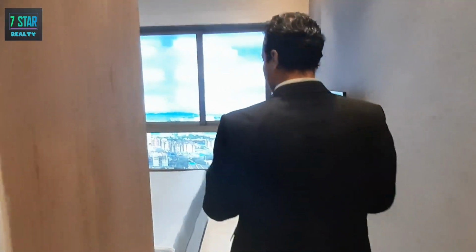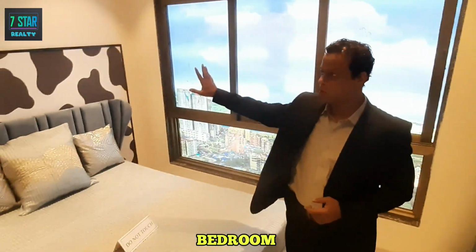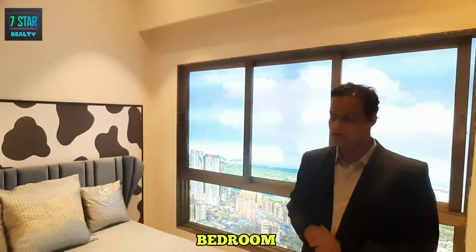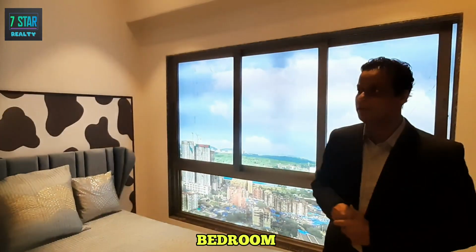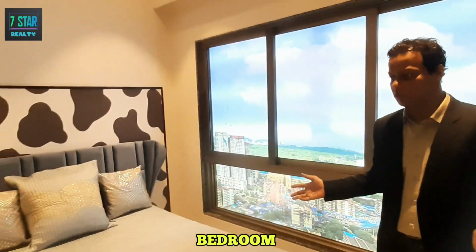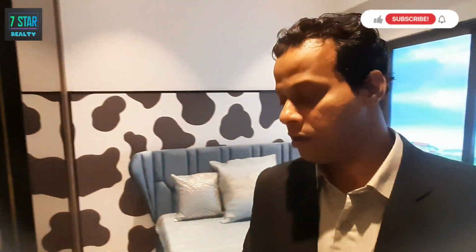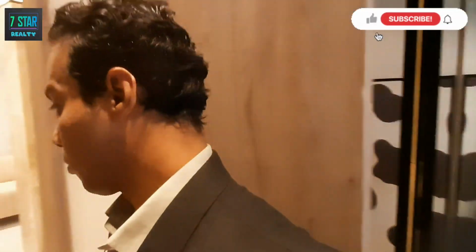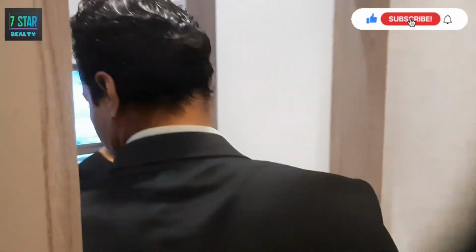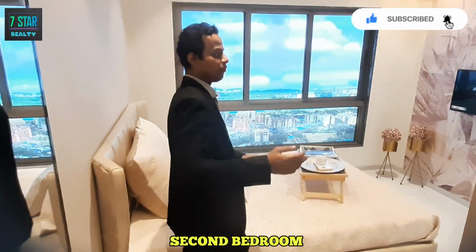The common bedroom is right over here with the shelf. You can see the design of the wall and the bed, which are quite matching to each other, with a 10 feet height of the room. And this is the common bedroom we have. And let's go to the master bedroom. Come along with me. This is the master bedroom we have. Fully lit. You can see the shelf over here, white in color.